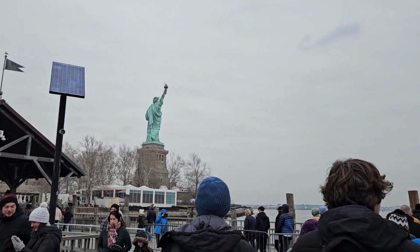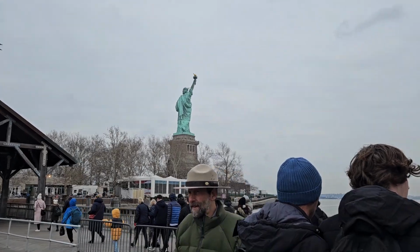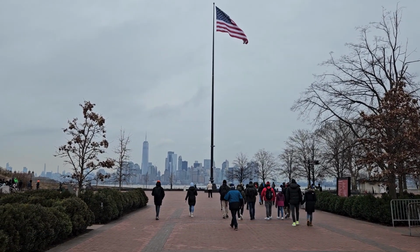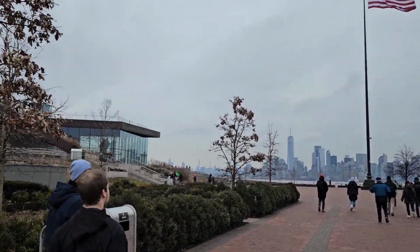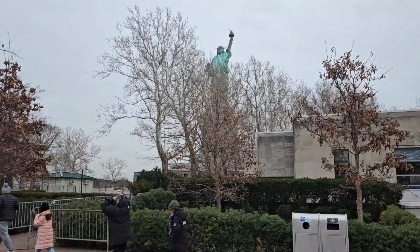Alright, we are on our way over. A lot of people on board. Here's our first look. Walk around the island and check her out. Amazing view of the American flag with the Trade Center in the background. We've got the museum over here. And then she's over here to our right.